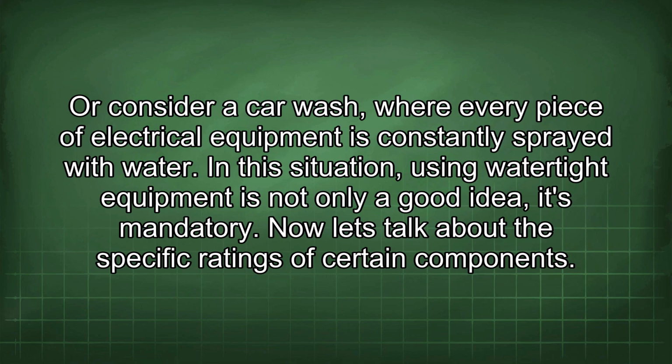Or consider a car wash, where every piece of electrical equipment is constantly sprayed with water. In this situation, using watertight equipment is not only a good idea, it's mandatory.